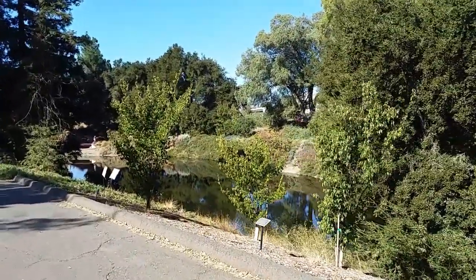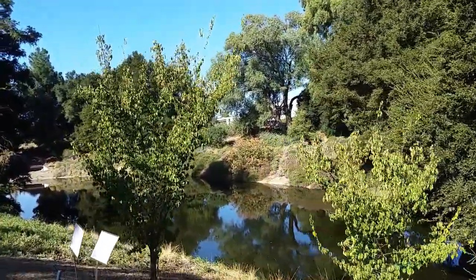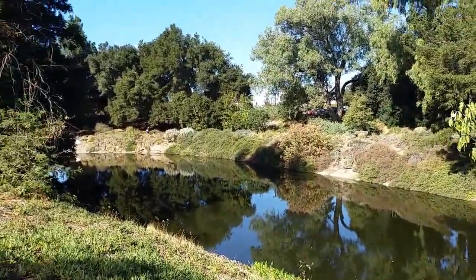There are just so many twists and turns up here around the Arboretum and in downtown Davis and all through the campus. It's very, very complex.